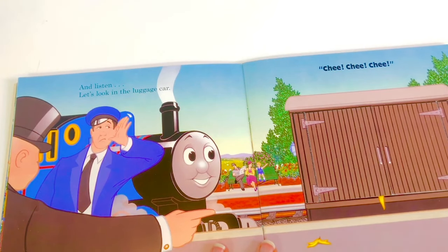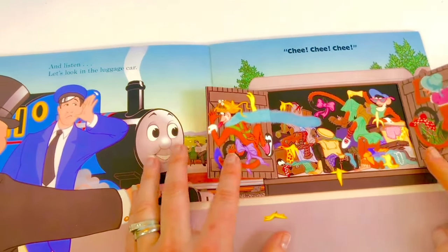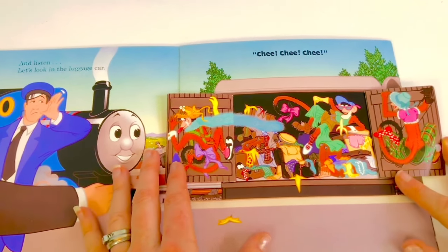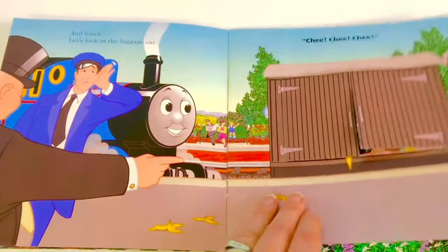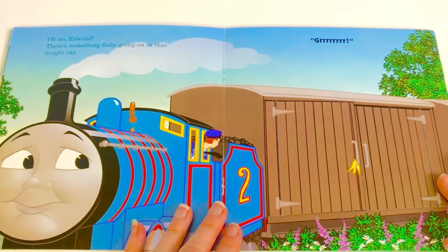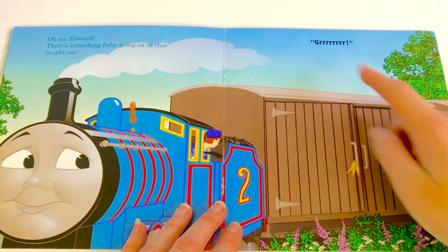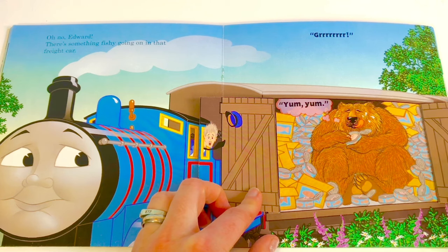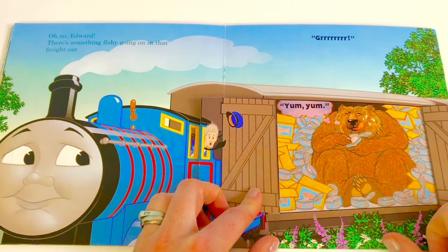And listen, let's look in the luggage cart. Chee, chee, chee. Oh, and the monkeys have gotten into the luggage and are wearing some of the clothes. Oh no, Edward. There's something fishy going on in that freight car. Grrr. Yum, yum. Looks like the bear has opened the tins of fish and is eating the fish inside.